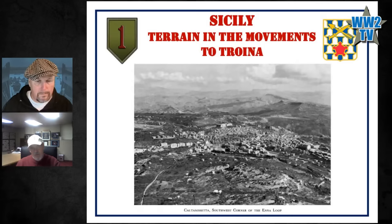The reason I wanted you to see this is because now you can see the town itself, and you see that this is still in the foothills. And you can see it's built on what is essentially somewhat of a plateau there. But not too far in the distance, you're starting to see the mountains of Sicily. And it's at this point, when you get up there, that things like the mobility for any armor assets that you have start to decrease rapidly, okay?